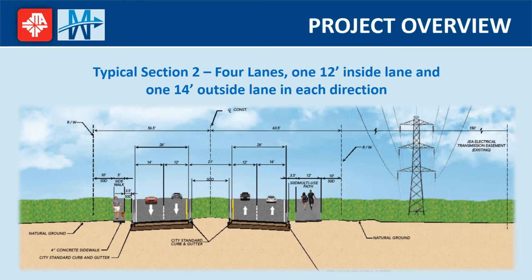This is a typical cross-sectional view of the planned roadway looking to the north between Matthew Unger and McCormick, showing the 2 through lanes in each direction with a raised median, sidewalk on the west side, and multi-use paths on the east side. The outside lanes are 2 feet wider to accommodate bicycles.